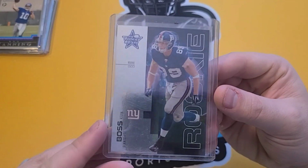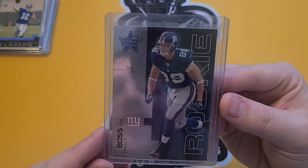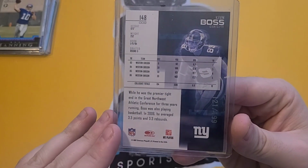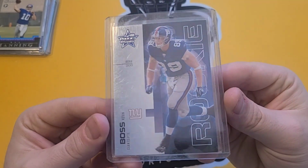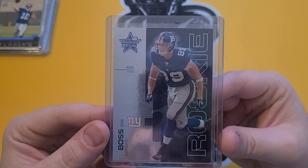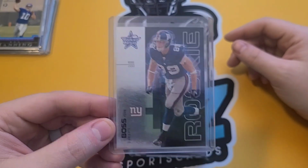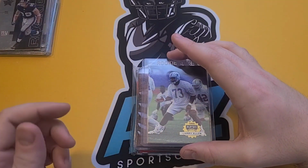Another card that was surprising to find. We have a Kevin Boss. If you don't know who Kevin Boss is, he was a tight end for the Giants. Not the longest stint with them, but I just remember he got hit so hard when he was running his routes and stuff. And this is numbered out of 199. So he's probably not going to be anything huge. Nothing more than like a $1, $2 card. But still, a guy I enjoyed watching. And there are some Giants collectors out there who know Kevin Boss, and they have the same opinion of me. I mean, he got popped when he ran his routes. It was like every game.